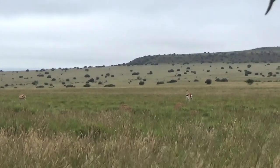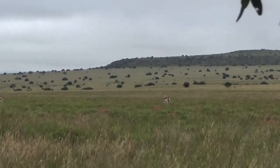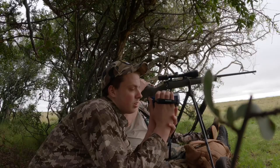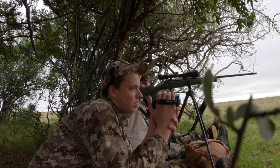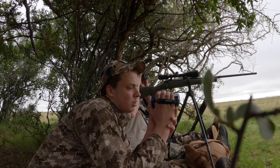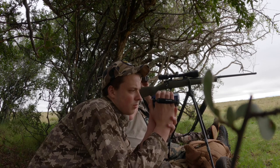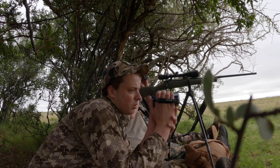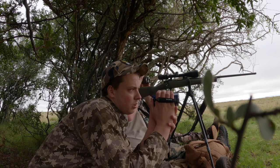Our guide spots a big ram out in the distance. We patiently wait, hoping that it will come closer. Suddenly, we hear grunting behind us, as another big ram has snuck up and around where we couldn't see him, looking for the female that had walked by earlier.